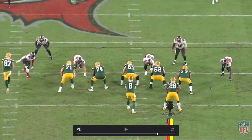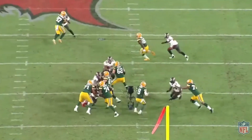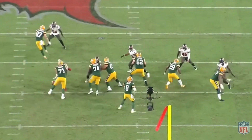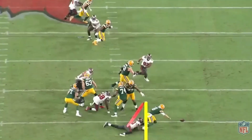Here, this is later in the game. I believe JPP is going to get the sack here. He's just going to work the right tackle there really well and then dive inside. Almost caused a turnover here. I mean, he's just great at causing forced fumbles. The poor backup quarterback had no chance.